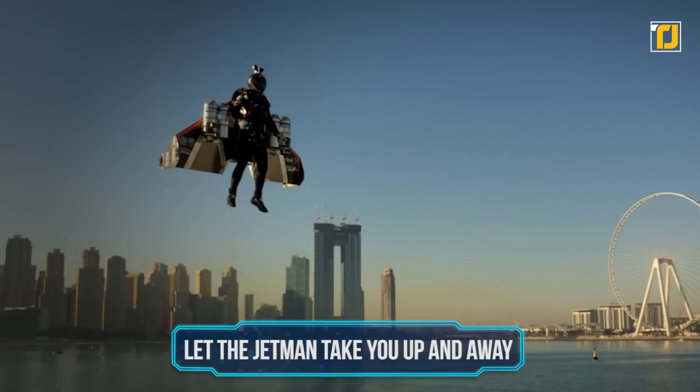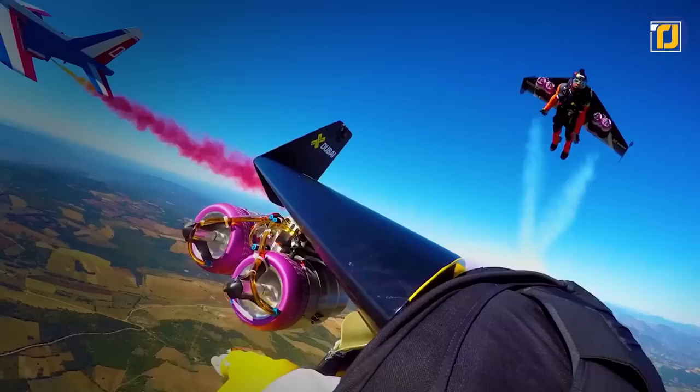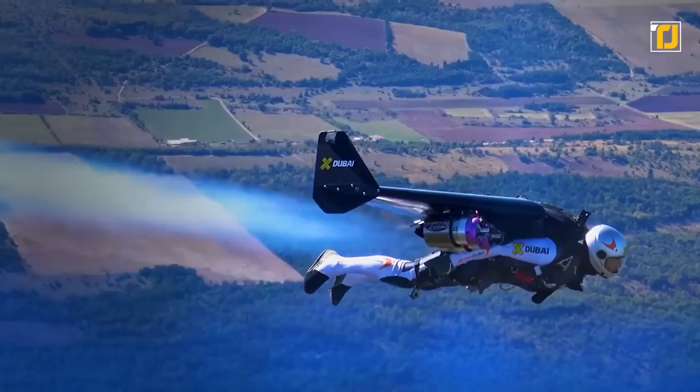Number 3. Let the Jetman take you up and away. The Jetman is making everyone's jetpack dreams a reality. It's basically a one-person flying craft that functions like a regular airplane. It actually takes off from the ground and then transitions into high-altitude flights. Its two jet wings are made with carbon fiber and are powered by 4 mini jet engines. Flyers take control of the jet wings to pilot themselves through the skies.